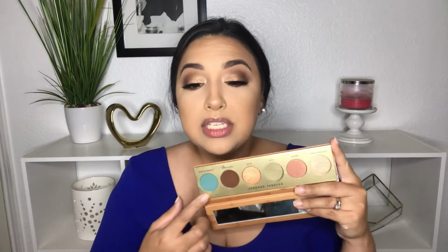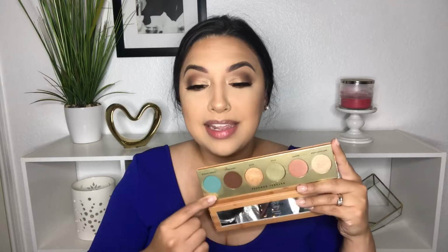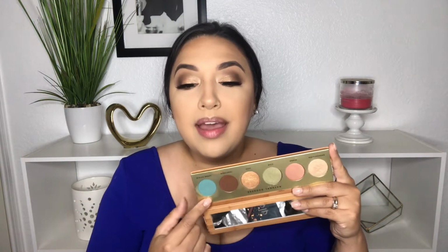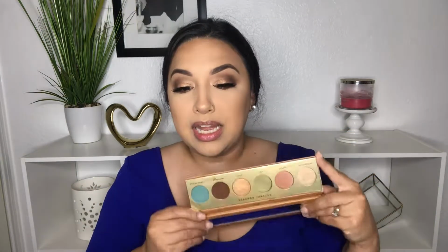Guys, pretty much done. Overall, the palette I think is pretty good. The colors are really pretty. These two, even though they look matte in the palette, I don't think they're completely matte. They have kind of a sheen to it. It's hard for me to explain. It's not like shimmery, but it's not completely matte. So that is kind of disappointing, just because I feel like every palette should have some type of matte shade to either smoke out the lower lash line and put in the outer corner, blend in the crease. Like, I feel like that should just be a given in any palette.